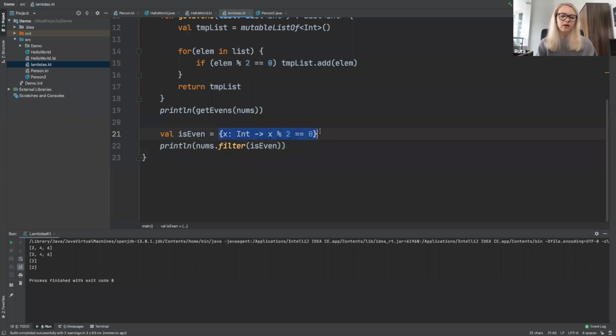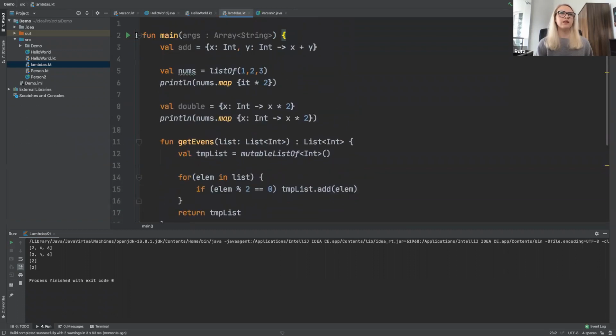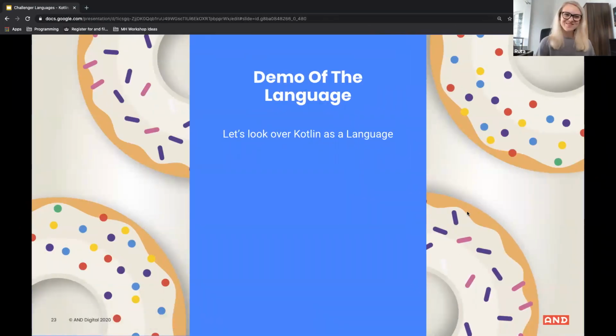You can put that in there and have it in 1 line, and once again we'll do the exact same thing. So not only does this allow us to once again reduce noise, but it also makes our code more usable and versatile. So yeah, that'll be it for the code demo. Now we can continue with the rest of the presentation.